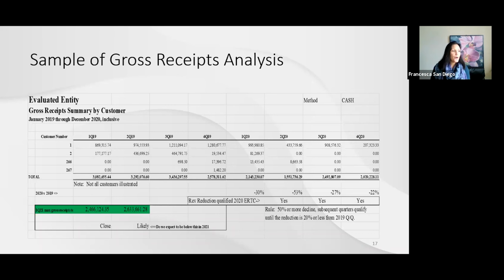This is a sample of how the calculation looks. So important thing to note, you'll see up here in this corner, it says method cash. So what you all should do is take a look at your tax return and understand how you file your taxes, because that's the definition of gross receipts in this act. So if you file your taxes on a cash basis, we need to calculate your gross receipts on a cash basis. If you file them on an accrual basis, then we need to calculate gross receipts on an accrual basis.